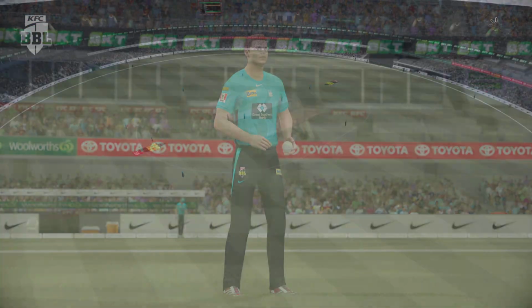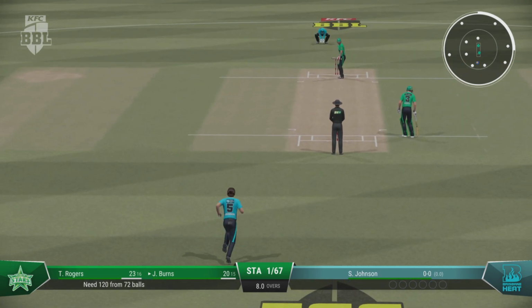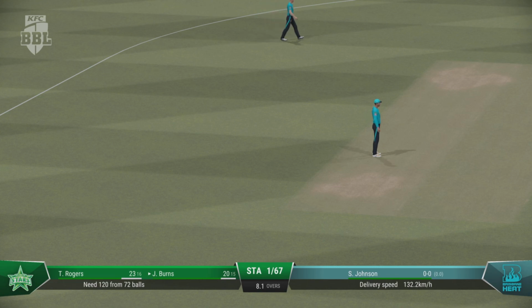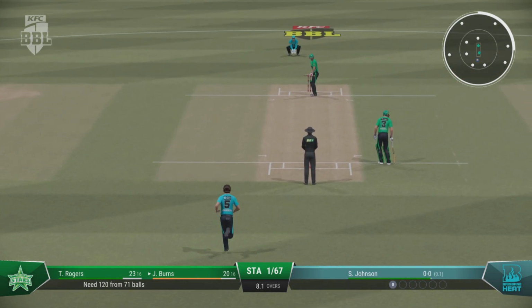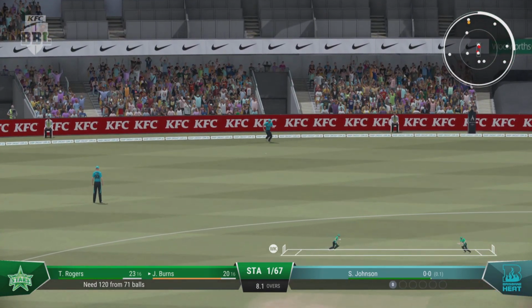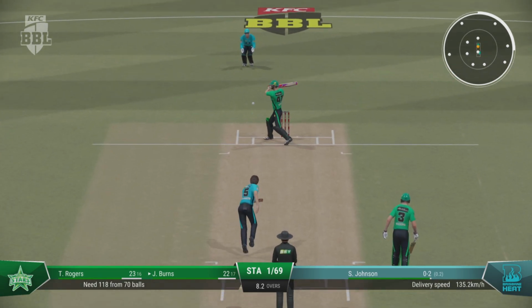It's 1 for 67 as young Spencer Johnson comes on to bowl. Good bowler, easily 140 clicks. Gets a dot ball first up. Edged, and it's maybe going to go for four. Oh, brilliant. Fantastic fielding down in the deep. No idea who that was, but it was fantastic fielding.